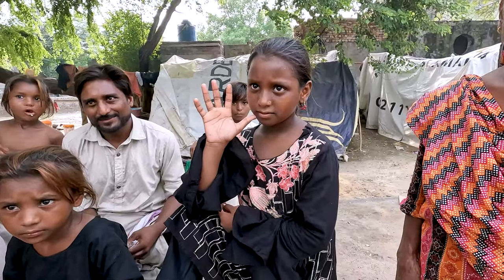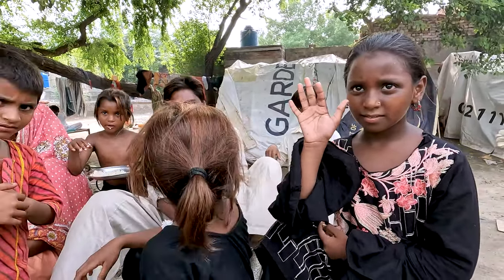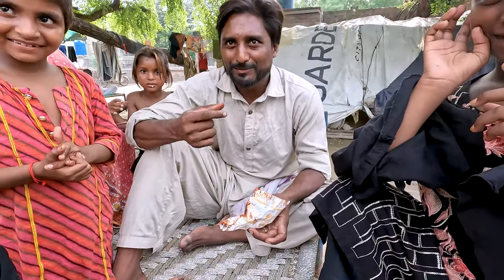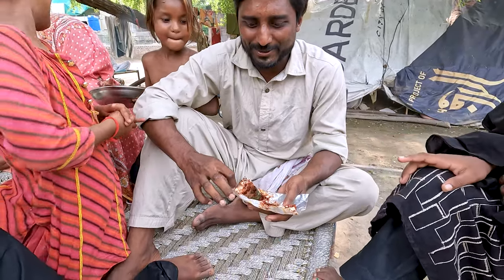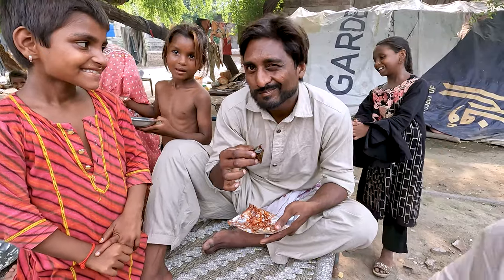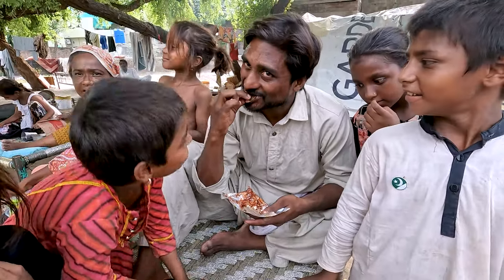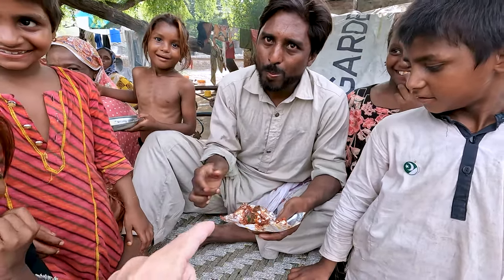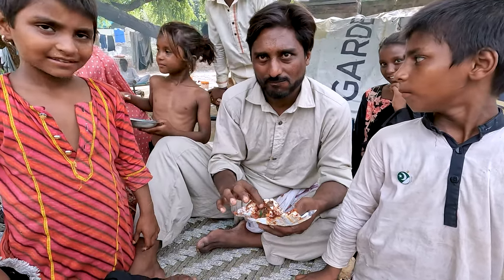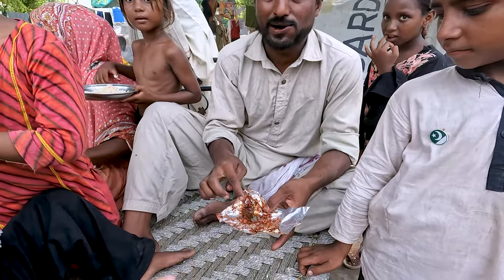Are any of the goats or the cows yours? Yes, they are as well. Amazing, amazing. What is that, my friend? Pan. Pan? Pan. Do you chew it? Eat it. Very cool. It makes you feel good? Yeah, nice feeling. Is it betel nut? Betel nut. Ah, I'm not familiar with that, but. Pan.